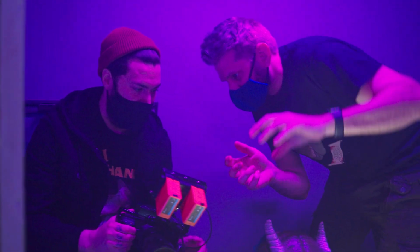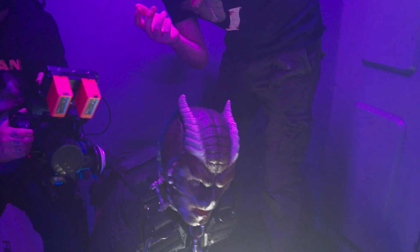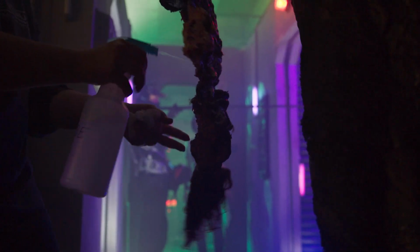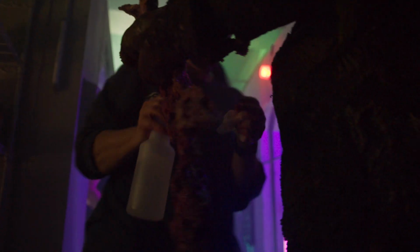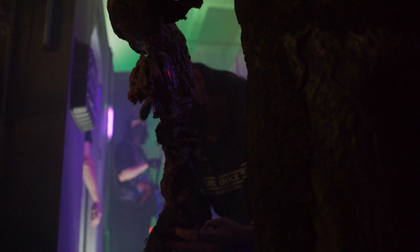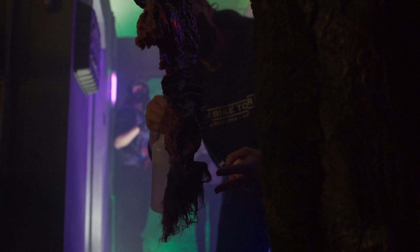Choreographing the shot with Matt. Once again, Jessica lubing everything up, making sure the carcass looks gross and slimy, even the hair. So we had hair on those carcasses so that it was very obviously a different creature other than Gairi, so that he knows that Gairi is okay.